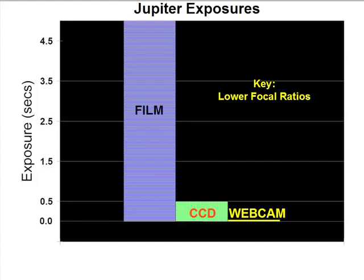Well, this is now no longer the case, because with the CCD revolution, especially with webcams, we're now dealing with exposures that are about what the eye can see. A 30th of a second, a 60th of a second, sometimes even a half a second. And we can pick up these moments of good seeing and get nice results. And the key is, again, the lower focal ratios we need, shorter exposures.